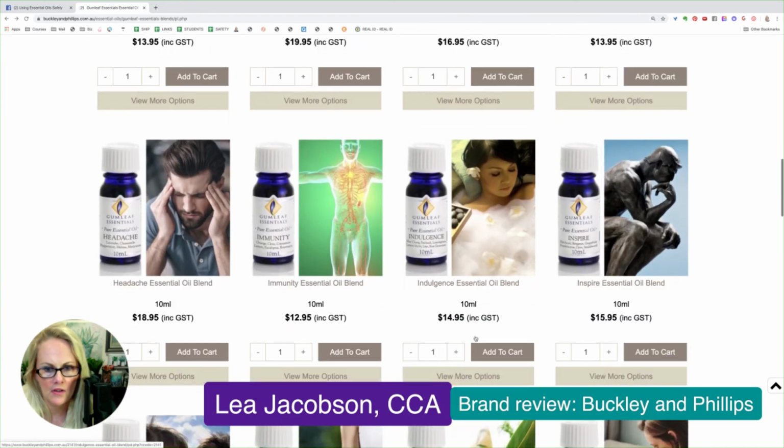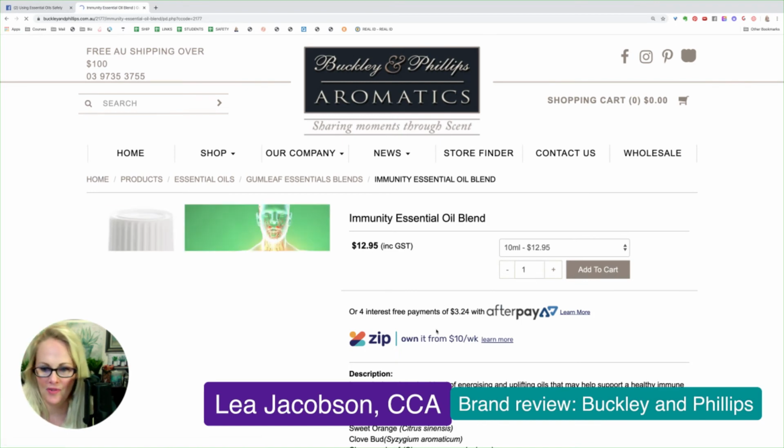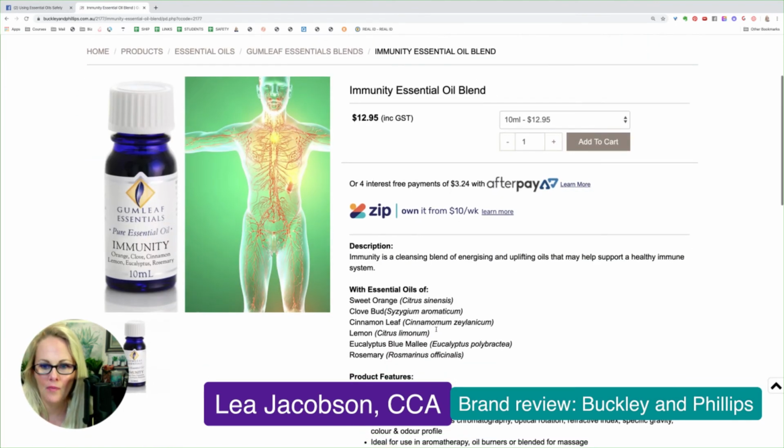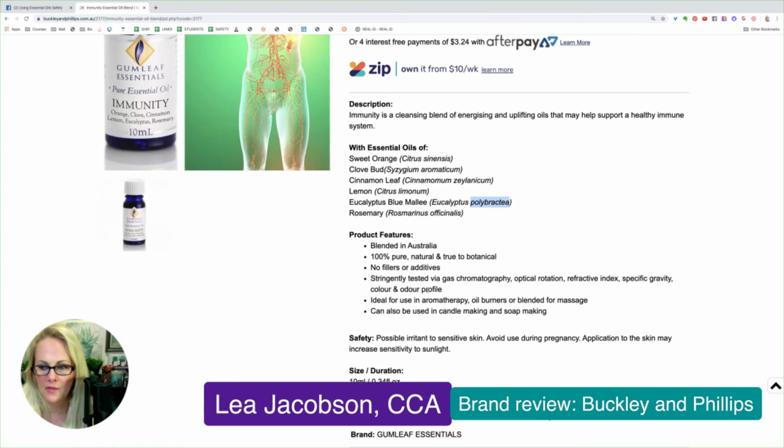Let me see their immunity blend. I think what they mean is anti-germ. Essential oils do not help boost your immunity, but they do help kill germs, which can help you stay well. So orange, clove, cinnamon, lemon, eucalyptus, polybracta again, and then rosemary. So this would be for ages 10+ because of rosemary, which I'm not seeing here.